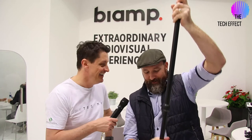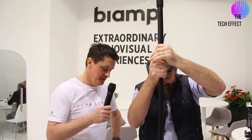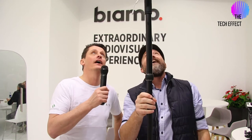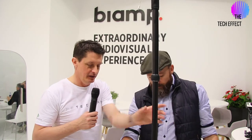And this will go to 2 meters. Oh my God! It's a much bigger problem than mine. You can't reach it when it's really extended. You can't even see how high it is. But that's the thing, it's quite stable, and that's what I was looking for. It's an expensive monopod, about $300.